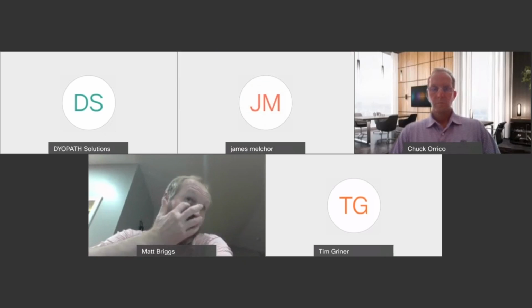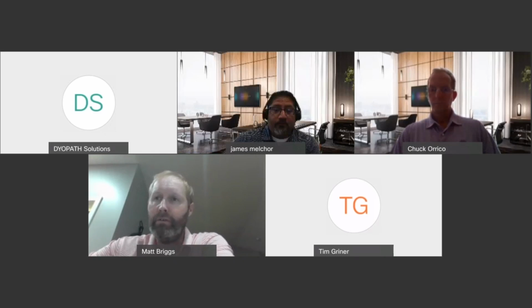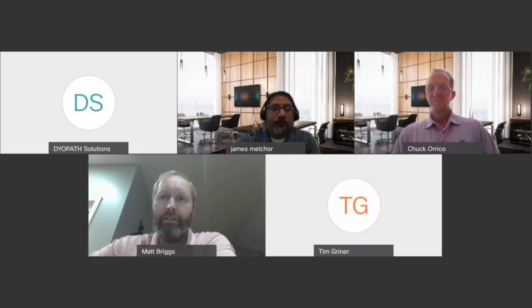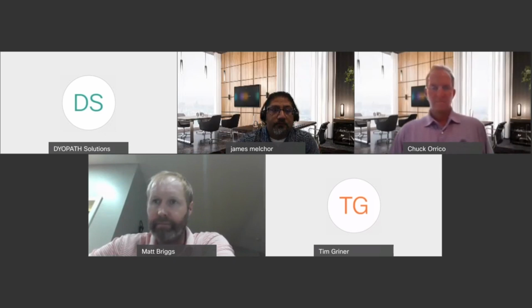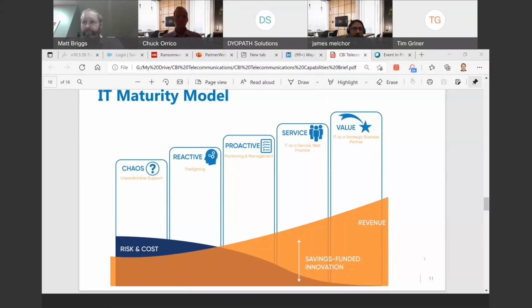So the emphasis today, at least one of the areas of emphasis, is the IT maturity model. I'm going to flash the maturity model diagram on my screen. And James, maybe you can talk a little bit about each of the stages within the maturity model. So I'll go ahead and share here. There we go. All right, thanks, Matt. So basically, the overall IT maturity model really is a five-stage process, but really it's continuous.